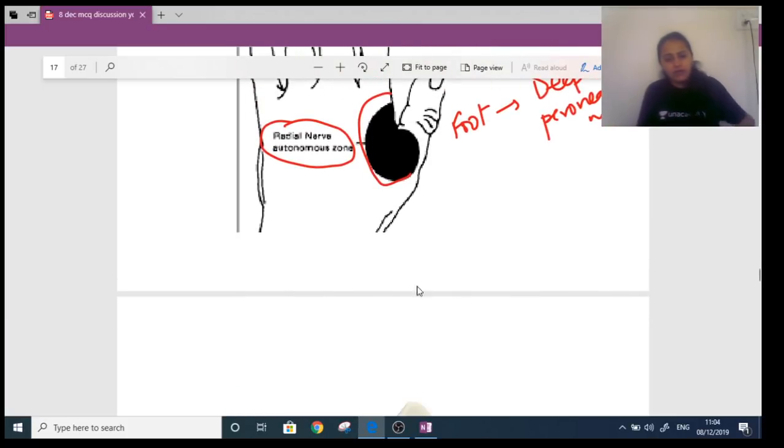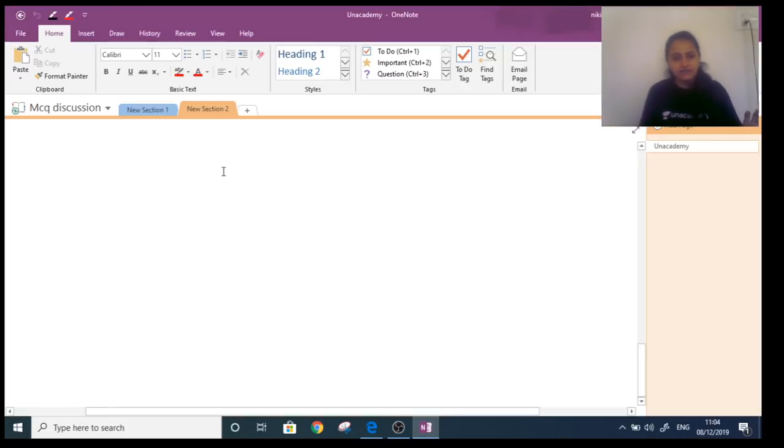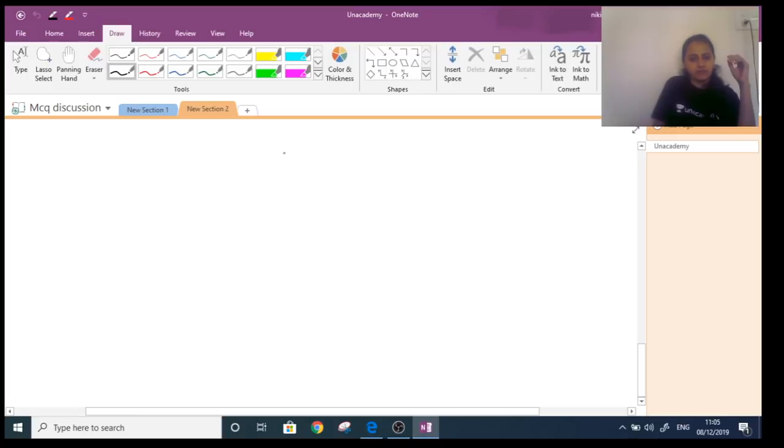Okay, now let me ask you about the spaces. So you have quadrangular space, then you have upper triangular space, you have lower triangular space. Radial nerve is a component of which space?